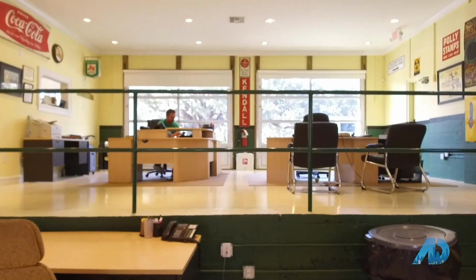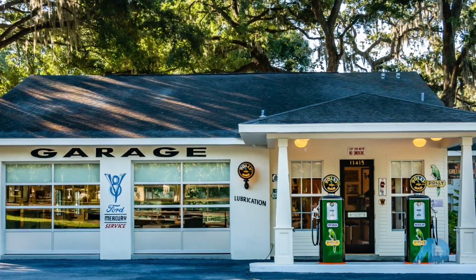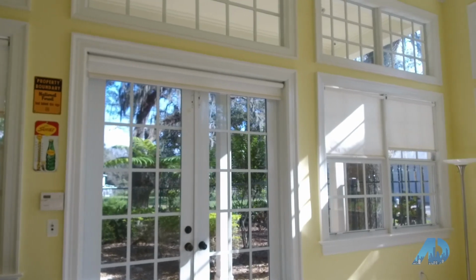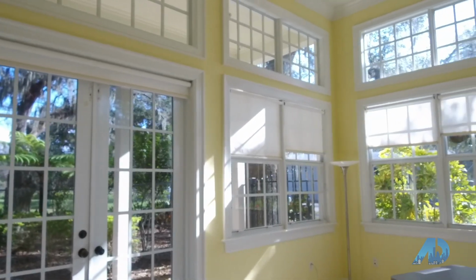some see it as the office space that it currently is being used as, and others see it as what it would potentially be, whether that be an event center, a brewery, a restaurant, an Airbnb, a diner, all these different things that you think about when you walk through this property. And I think that is what makes this property so special.